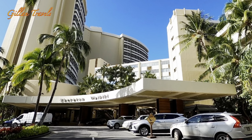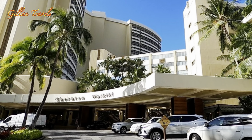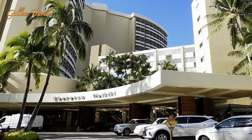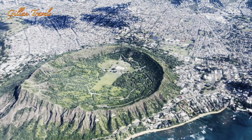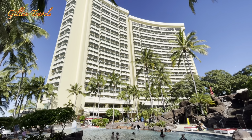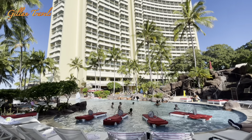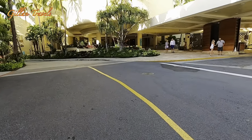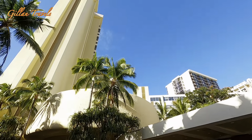This resort is situated in the center of Waikiki, the heartbeat of excitement and entertainment, and also just 3 miles away from the famous Diamond Head Crater. It's an oceanfront resort built in 1971 with 32 floors and features over 1,600 renovated rooms and 131 suites. So come along with us guys and let's check the common areas.